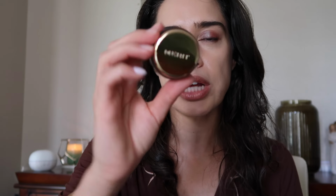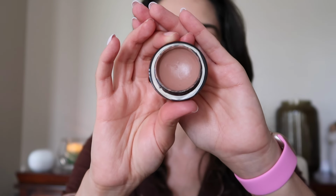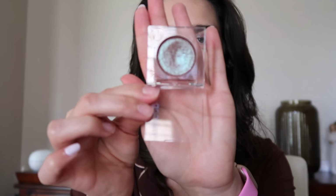For my eyes, because we were featuring Petal, I decided to go in with my Merit Single Shadow in the color Studio, which is a very neutral kind of pinky shade. And I topped it off with this topper shade from Urban Decay that I recently hauled. It's called the Urban Decay Moon Dust Single Shadow, and this is in the color Solstice. Because we're all about those beautiful lilac shades, and that's how I got my eye look.